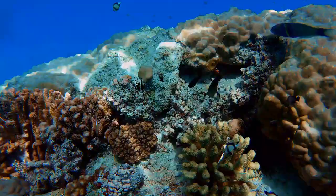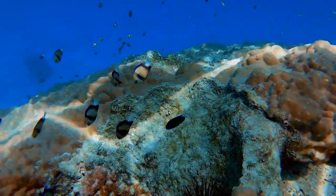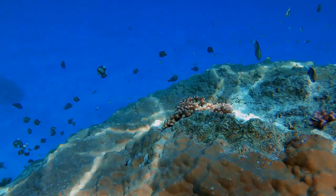Finally, Florida is the only state besides Hawaii where you will find coral reefs. They are limited only to the southern tip of the peninsula and the islands of the Keys. The reefs here are about 10,000 years old.